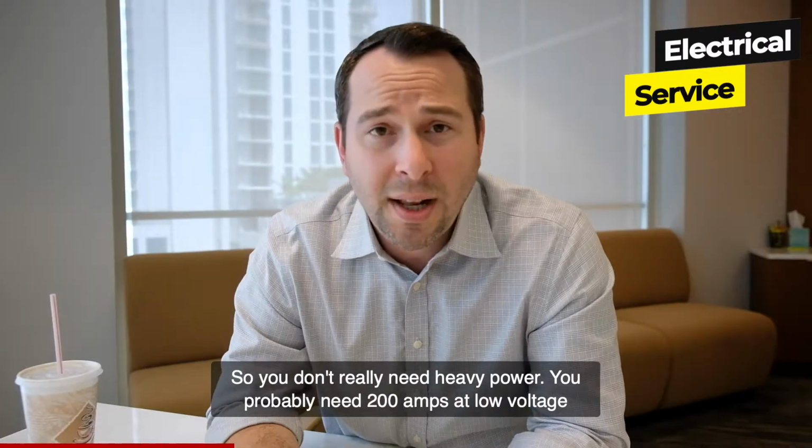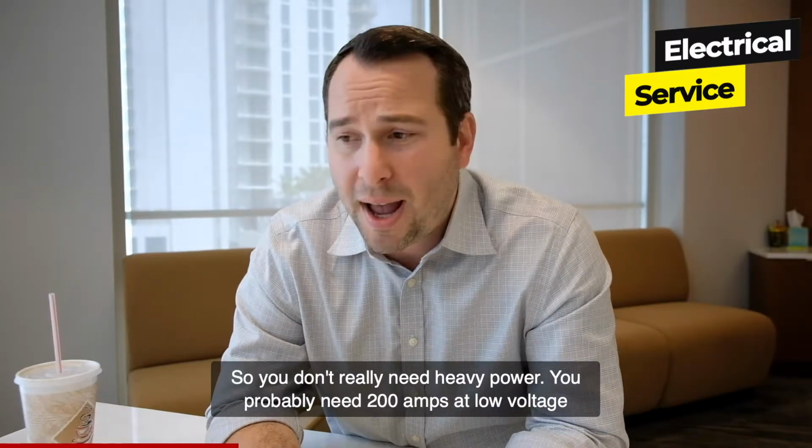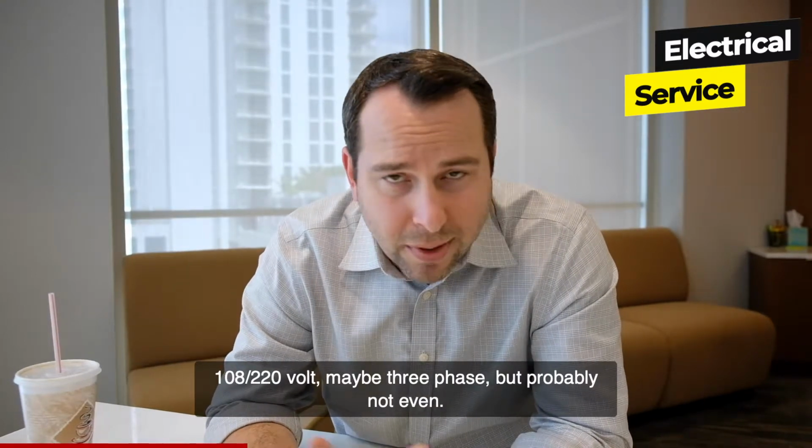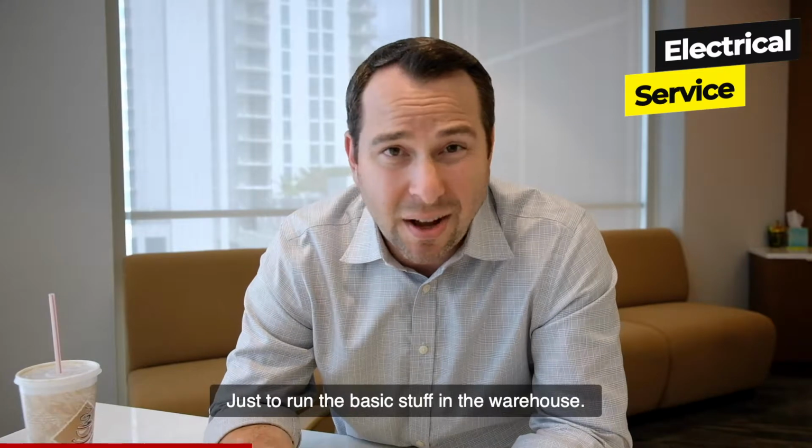So you don't really need heavy power. You probably need 200 amps at low voltage, 108 or 220 volt, maybe 3-phase, but probably not even, just to run the basic stuff in the warehouse.